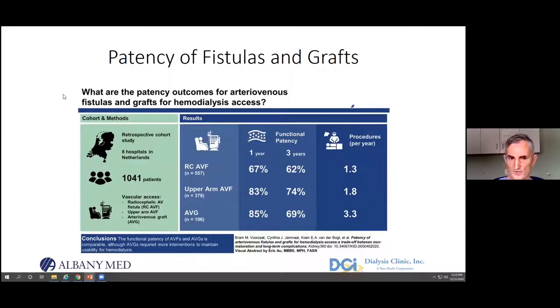It's not enough for a fistula to be patent. It must be usable as well. So instead of talking about patency, we talk about functional patency. In other words, how many of them are usable. And this is a study from the Netherlands, quite a recent study, where they looked at over 1,000 patients and compared the functional patency of their different reconstructions.